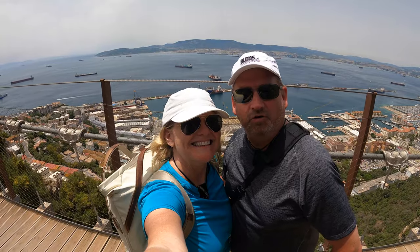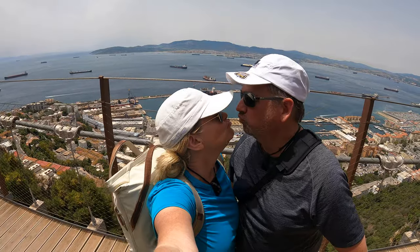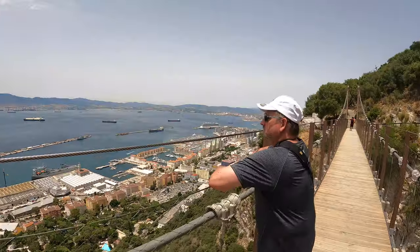Look at this beautiful view from the Windsor Suspension Bridge here in Gibraltar. Looks good.